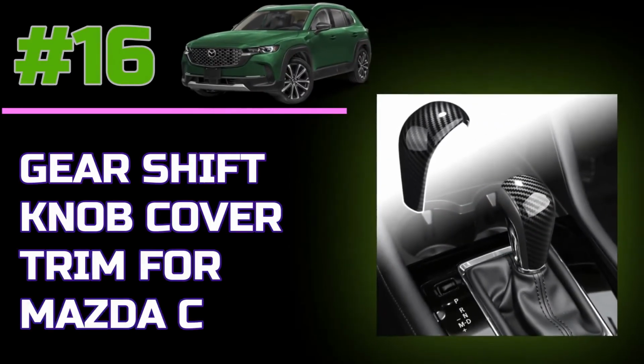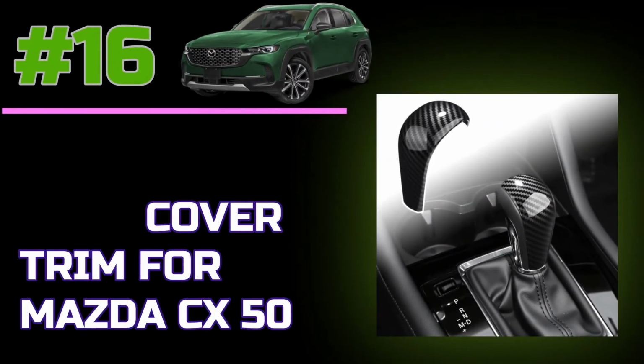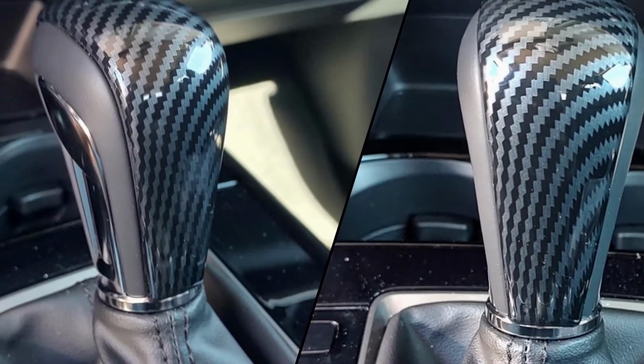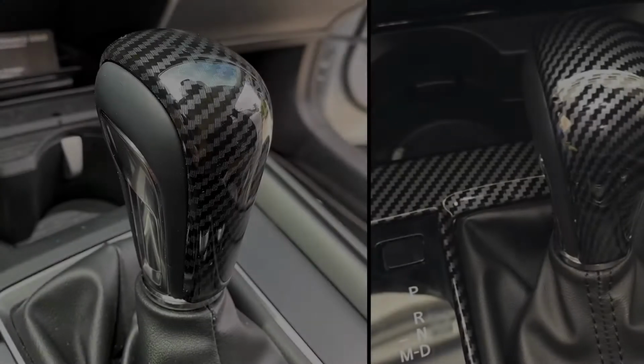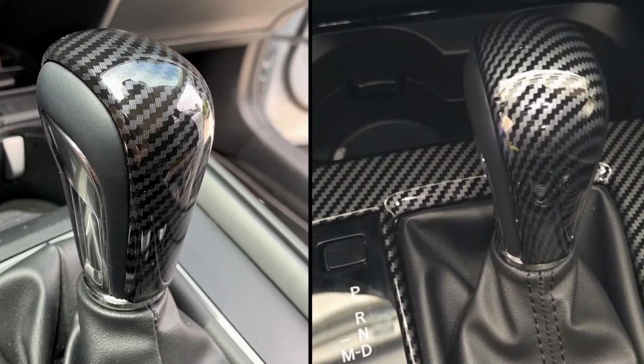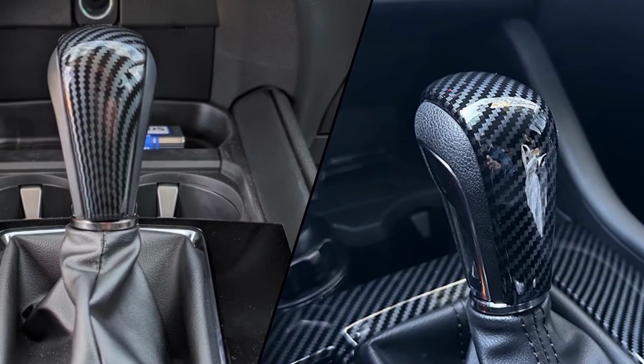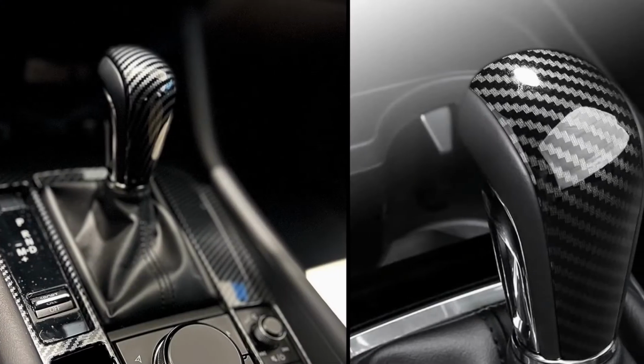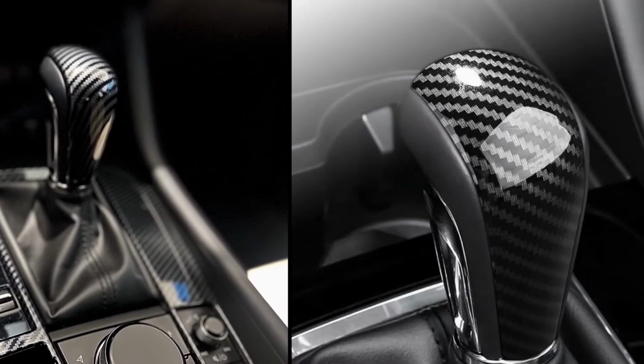Next accessory in our list is a Gearshift knob cover trim. Enhance your driving experience with the Gearshift knob cover trim for the Mazda CX-50. This stylish cover gives your shift knob a luxurious new look with options like carbon fiber, leather texture, or brushed metal. It's not just about looks, it adds grip, resists scratches, and protects the original knob from daily wear.